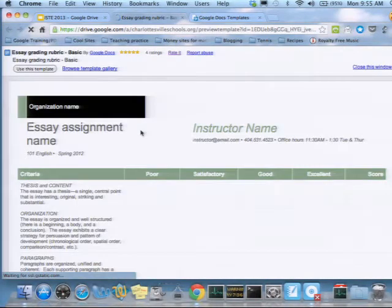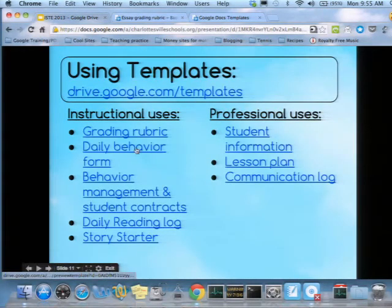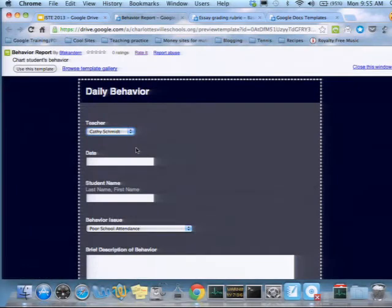When you open up, like this is an essay grading rubric, it opens up here. It tells you kind of what the ratings are. It allows you to either use the template or just go back and browse the gallery again if it's not what you're looking for. And when you are using the template, it opens it up in an editable form for you to begin using right then, saves it directly to your drive, and you have it ready to share with anybody in your department or your school.